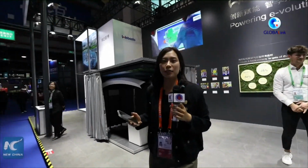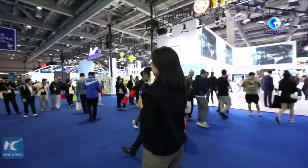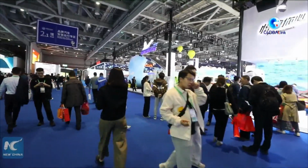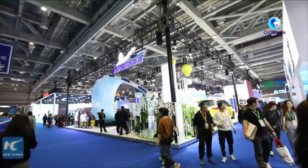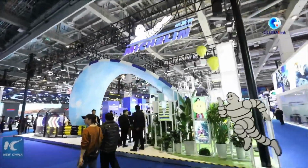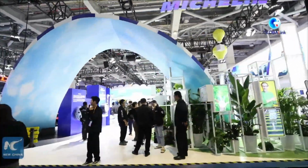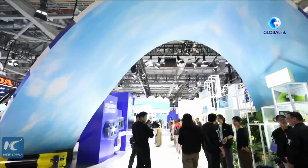Okay, so this is the second stop of our tour at the auto exhibition area. Okay, so let's now move up to the next stop. And that is not very far, just in front of us. So as we can see, Michelin wants to highlight its green and environmentally friendly approach. So here we can see different kinds of tires showcased.